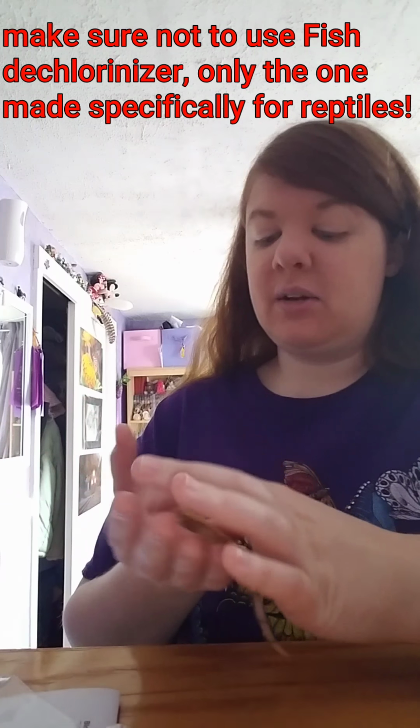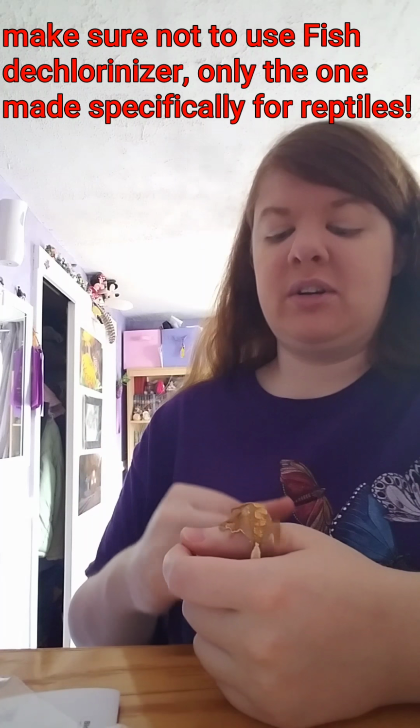You want to feed the babies every day until they reach 4 months. Once they reach 4 months to a year, you can do every other day, and once they hit a year, you can start doing every 2 days, and once they hit a year and a half to 2 years, you can do every 3 days like I do with my adults right now. You want to feed them a healthy, filling food, like Pangea and Repashy, which I already talked about in the other video, so I won't talk about them a lot. You just want to make sure it's a complete diet, and to use filtered or dechlorinated water, because the chlorine can harm the geckos, as well as any metals that might be in the water.